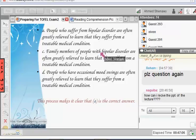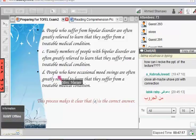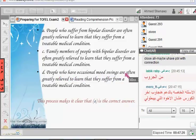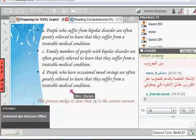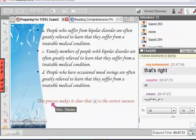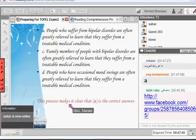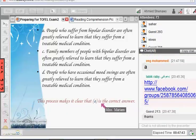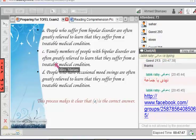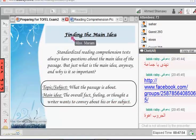For C, family members of people with bipolar disorder are often greatly relieved to learn that they suffer from a treatable medical condition. D will be people who have occasional mood swings are often greatly relieved to learn that they suffer from a treatable medical condition. So this process made it very clear that answer A is the correct answer. You have to follow this strategy if you are confused, in order to make it clear in your mind.